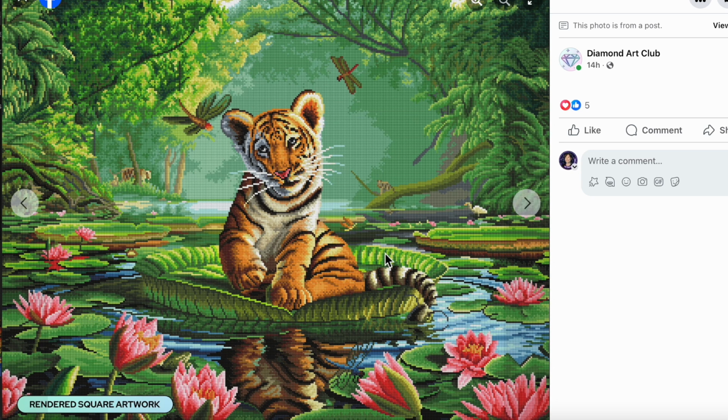So all of these lighter parts on the lily pad the tiger is sitting on maybe have some green fairy dust. And then all of these lily pads do have areas where it looks a bit lighter. So maybe we'll have a pink and a green fairy dust. That's my guess, I guess.